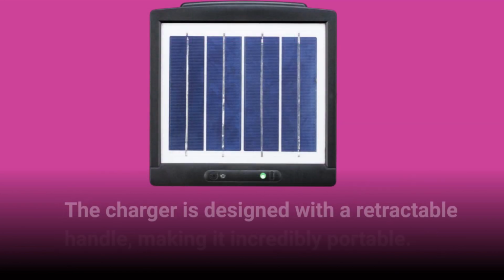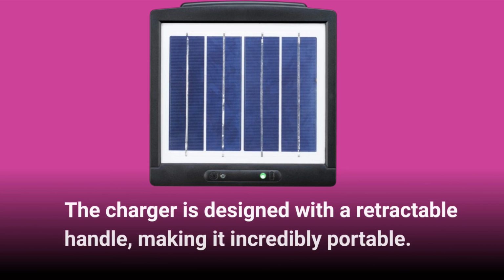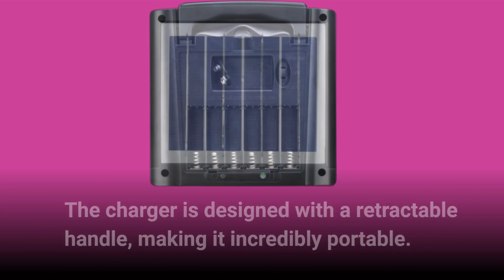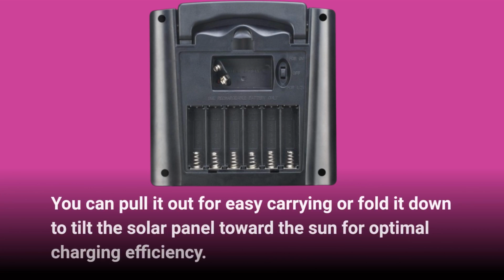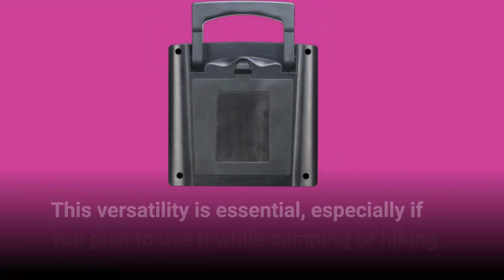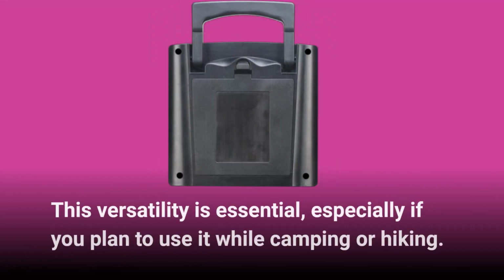The charger is designed with a retractable handle, making it incredibly portable. You can pull it out for easy carrying or fold it down to tilt the solar panel toward the sun for optimal charging efficiency. This versatility is essential, especially if you plan to use it while camping or hiking.